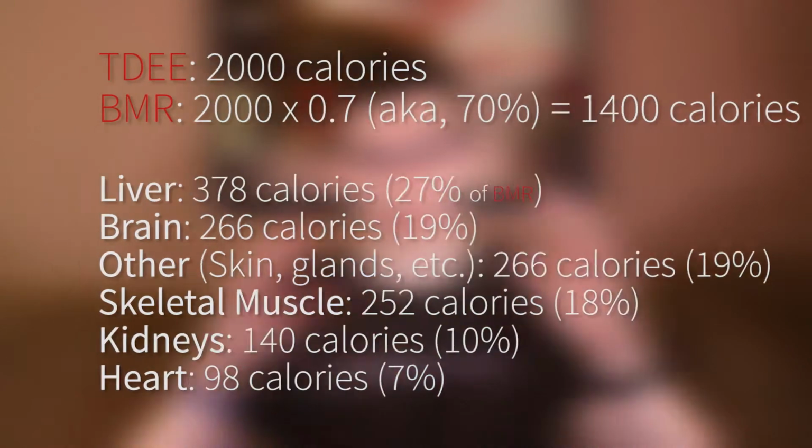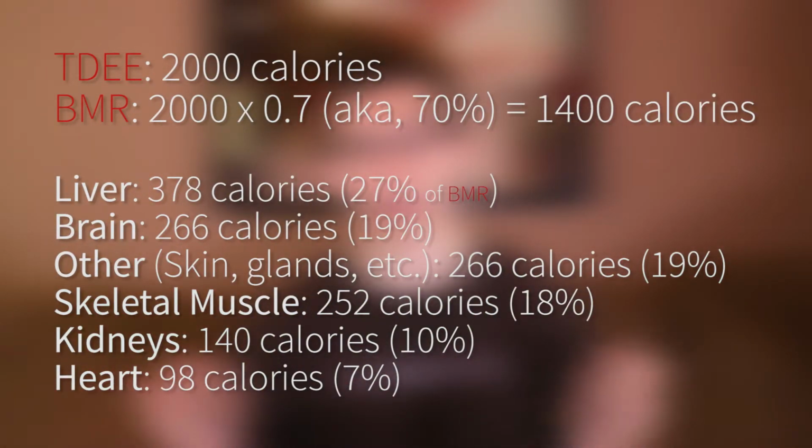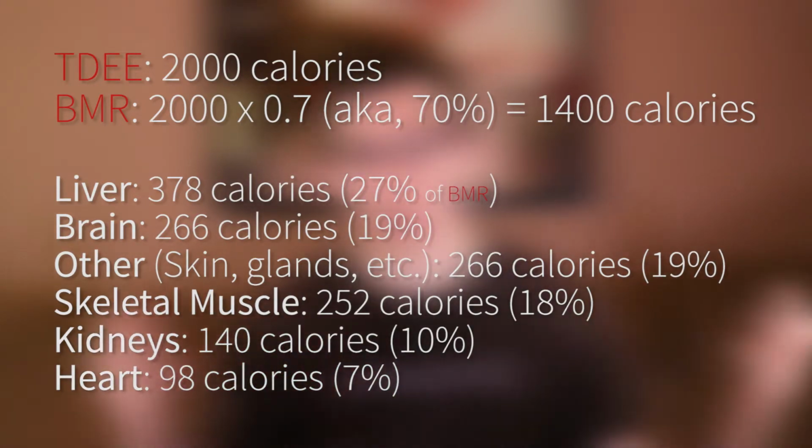I will hopefully have all those numbers up on the screen for you to look at, but it gives you a perspective on how much each organ is using, where all that energy is being distributed, and how our bodies end up using that energy. I thought that was really interesting. It's an interesting way to look at your basal metabolic rate. And just one more time, basal metabolic rate is not your overall maintenance calories. It's a vast majority of those, but it's not the only thing.